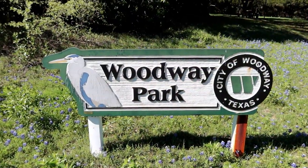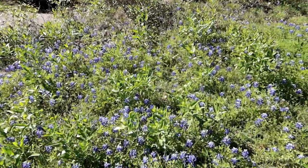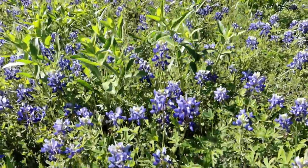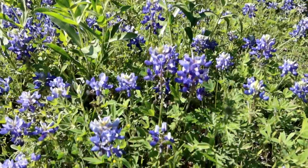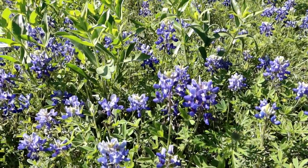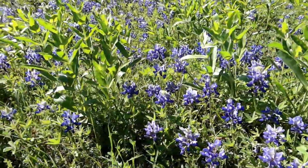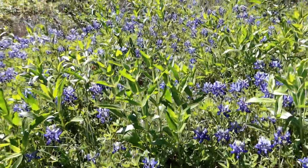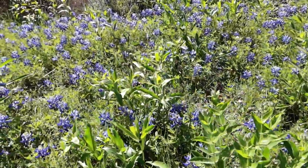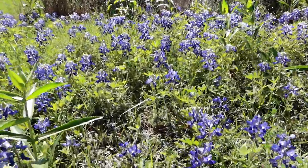Yeah, so here's the entrance to Woodway Park, and you see what I mean about the bluebonnets. They're just like everywhere right now. And we're just kind of winding up right now. We're not even into the serious bloom yet. But since we're starting to get a little bit into spring, I'm hoping that there'll be a little bit more to see out here this time.